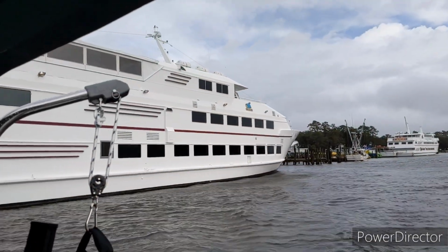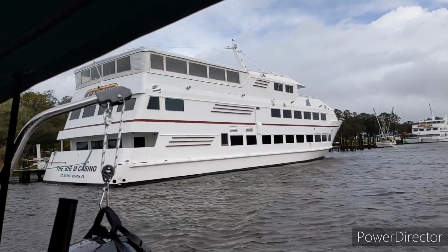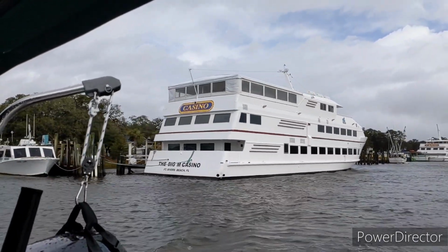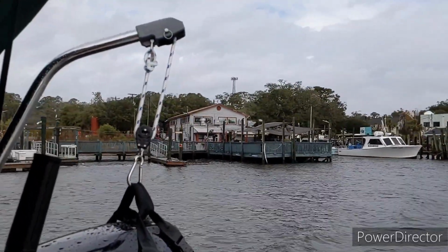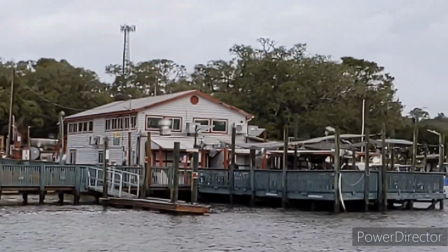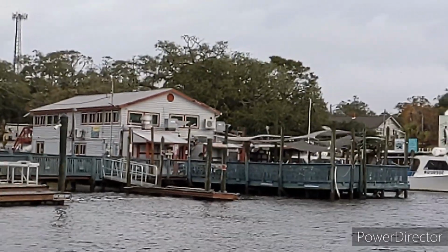These are the big casino ships that go out of Little River so that patrons can enjoy gambling in the open sea. And this is the Crab Shack, a place at which we've dined several times as visitors to Myrtle Beach, seeing it for the first time from the water.